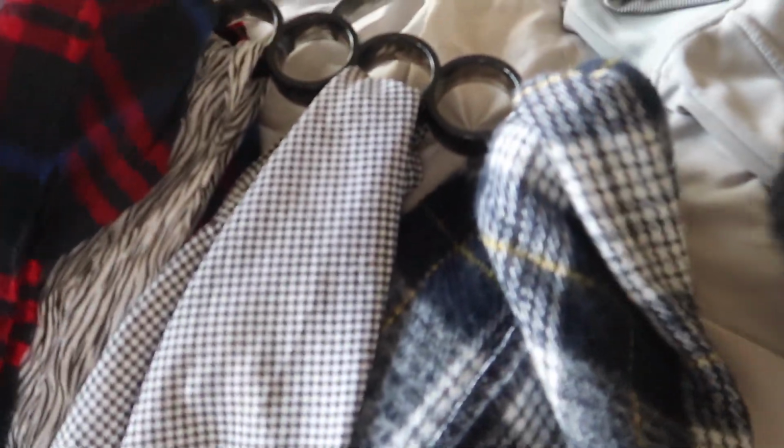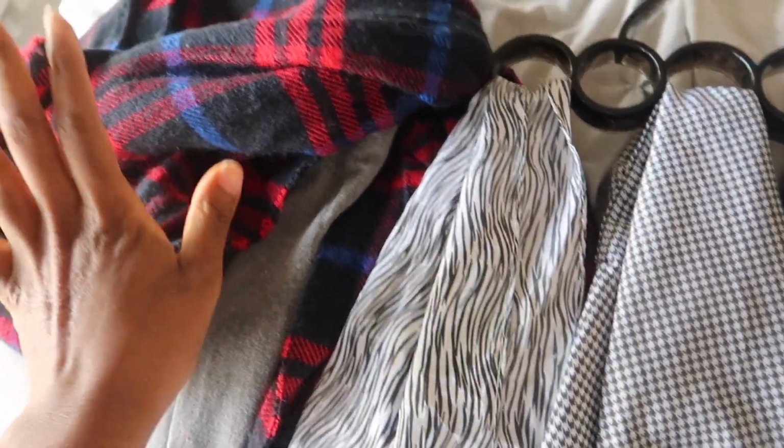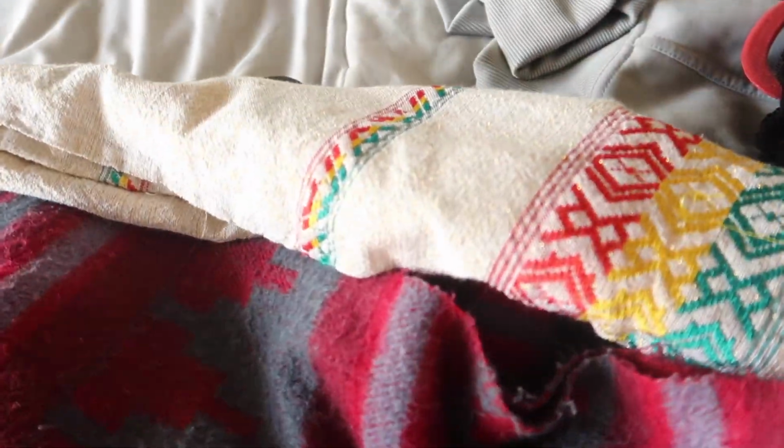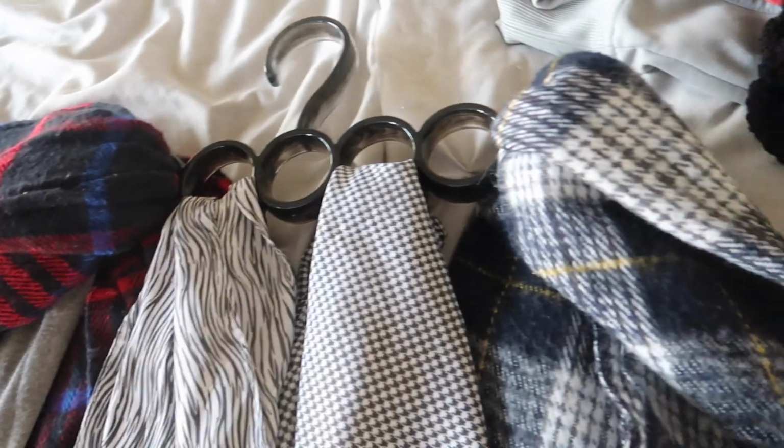Alright, you guys, as far as my scarves, I kept this one because I wear this a lot. This is a nice black and white one I can put over my neck, or I can wrap my hair with it, or anything like that. So I kept that one. This is a gray one. These are pretty neutral colors, so I kept all these ones. I got rid of these two just because I don't wear them as often, and they don't go with everything.